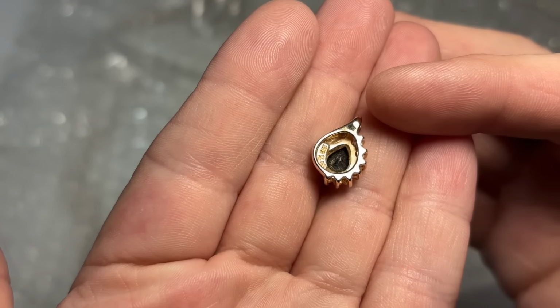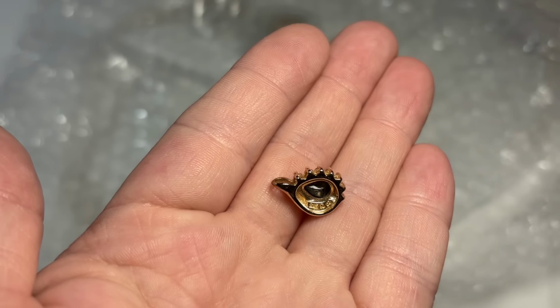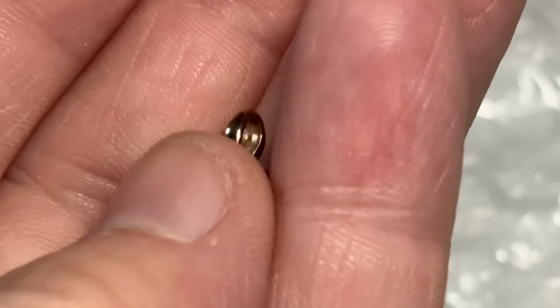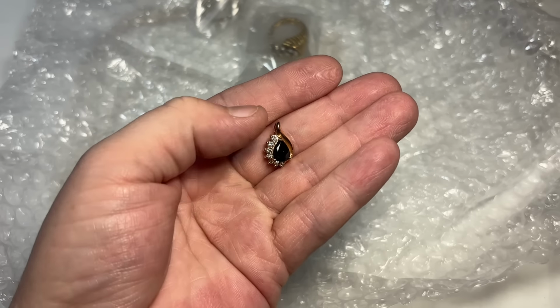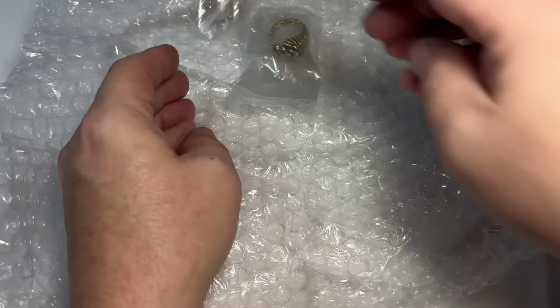Look at this beauty. So you see that R, that's Ross Simon. 925. Really, really pretty. It's very likely a sapphire. Maybe blue and clear. He does use a lot of sapphire.